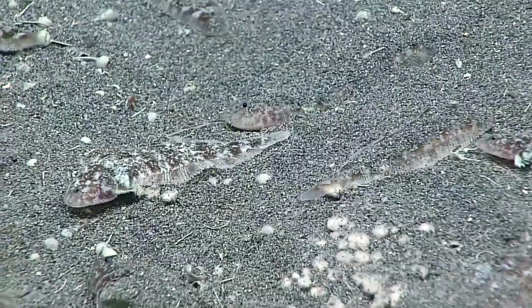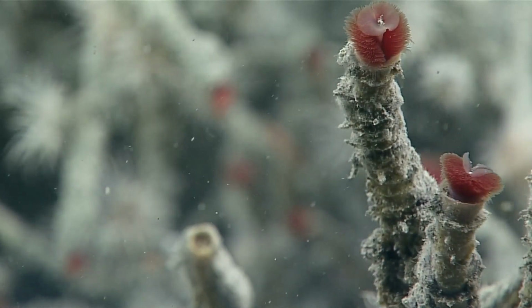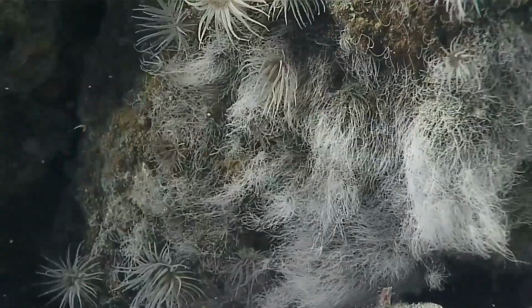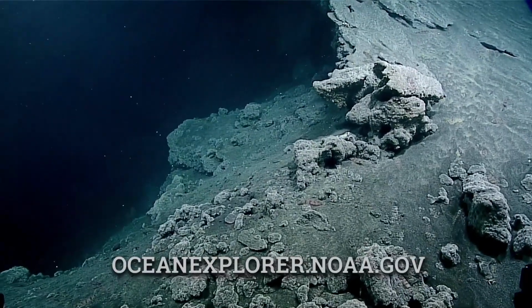And the landforms that are produced primarily depend on how big the amount of magma being erupted was and how quickly it came out. So effusion rate is really important in defining what kind of landforms you get. And that varies between slow, intermediate, and fast spreading ridges.